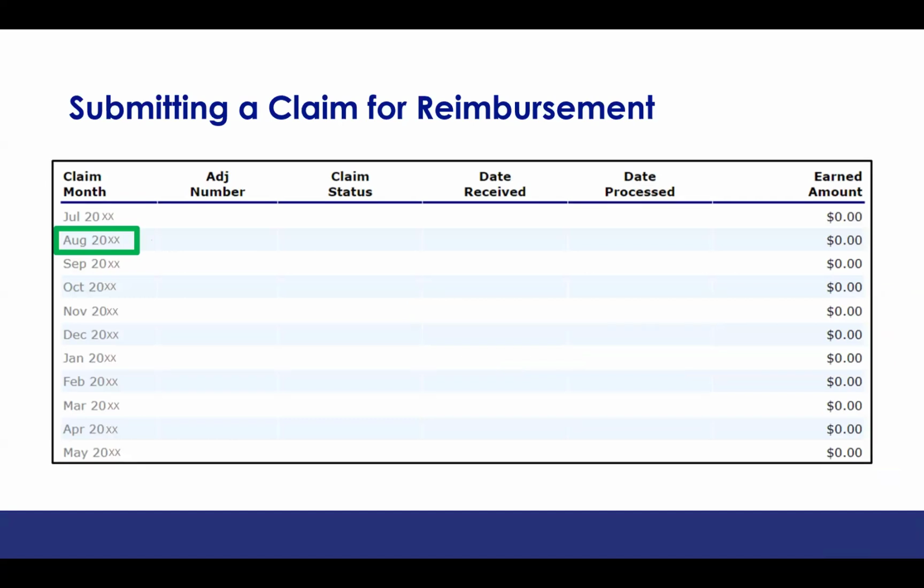You'll then proceed to select the month in which you would like to submit the claim. So for most of us on here, the first claim will be in August. So you would select August.